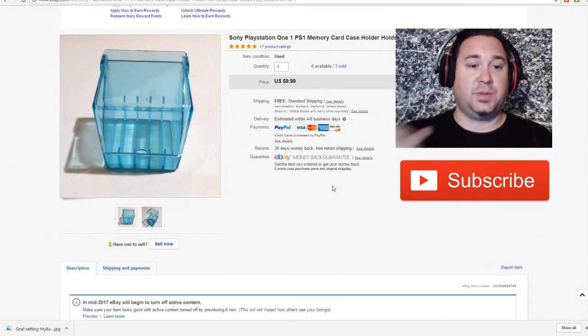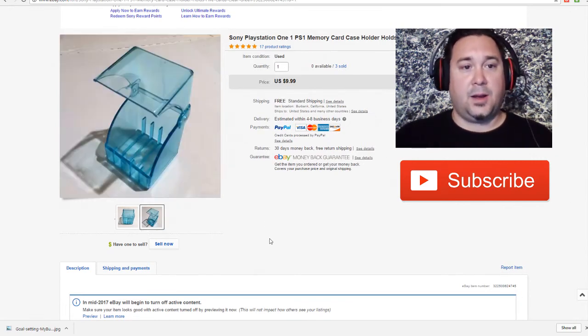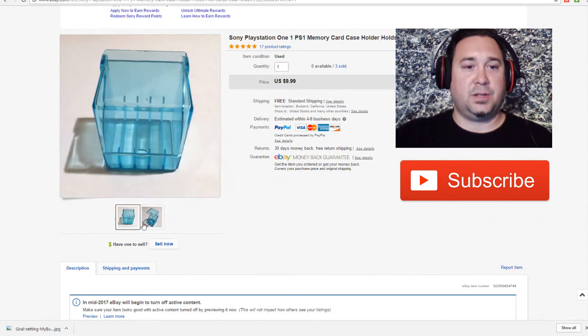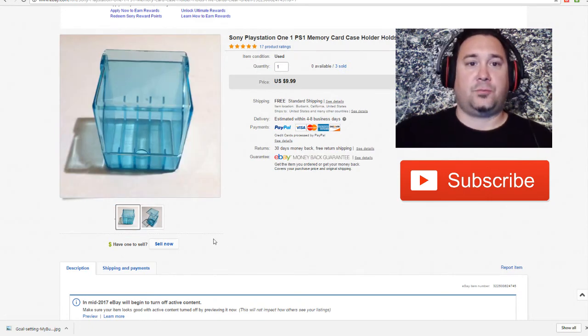These are actually pretty cool because they have a flip top. These are kind of older stock, probably from the mid 90s, and they were in pretty good condition. So I think a collector picked these up. So those were the eBay sales.